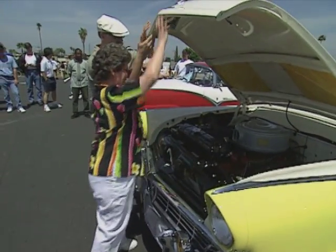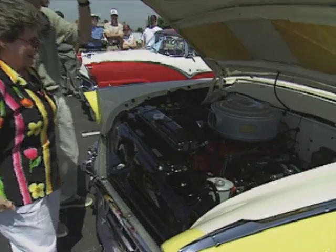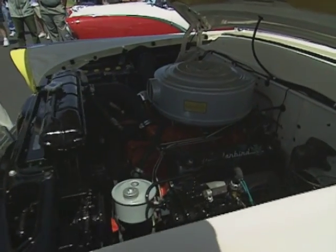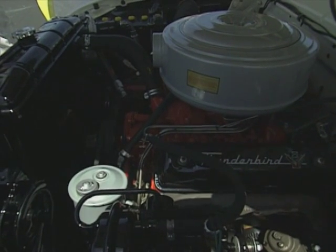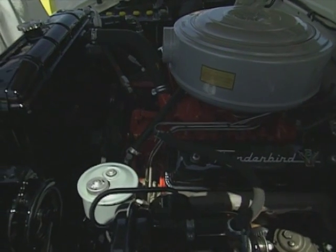Oh, well, you're right. It's beautiful. This is like it rolled off the showroom. And your husband did all this? Yes. Wow, he does fabulous. How long did it take? About a year and a half. He works quick too.